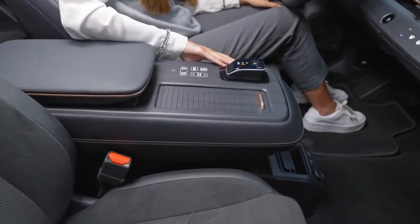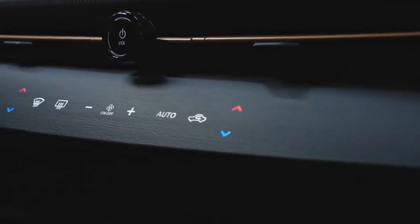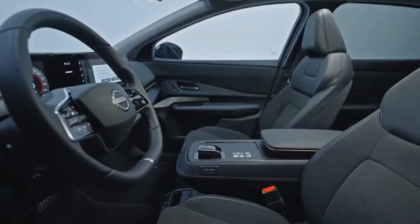Heating and ventilation controls come via touch-sensitive buttons integrated into the simulated wood of the dashboard, but these have a haptic resistance that makes them more satisfying to operate than a pure touchscreen interface.